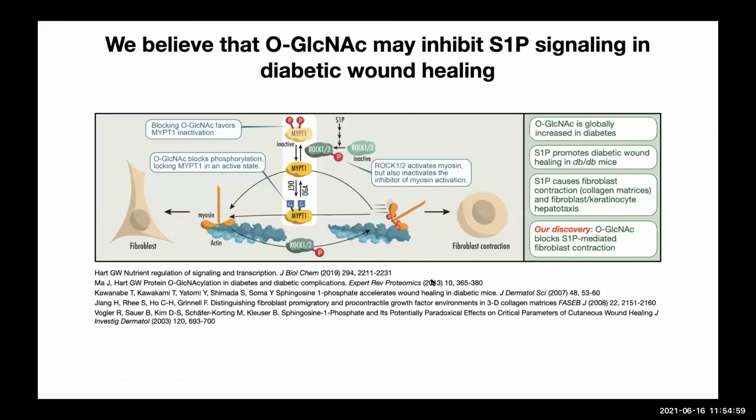And so at this point, we feel like we've bridged some key observations in the field of O-GlcNAc and also potentially in the field of diabetes. These observations are that O-GlcNAc is globally increased in diabetes. I mean, there's just more circulating glucose, which makes sense if it's being shuttled through the hexosamine biosynthetic pathway. We also know that S1P promotes diabetic wound healing, and that fibroblasts are crucial components of the wound healing process because their contraction and migration literally pull wounds back together.